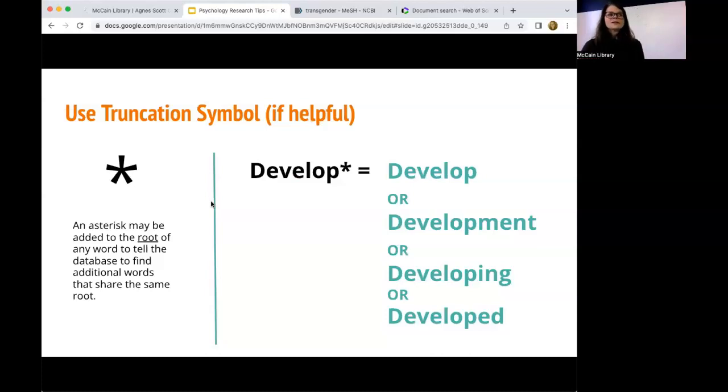So if you don't like typing out OR all the time, there's certain words like development that have lots of different word endings. So here you can see develop, development, developing. A lot of our databases, including PsycInfo, will let you use a truncation symbol, and in this case, it is an asterisk in PsycInfo. And by putting it right where the root of the word ends, you're able to get a search that finds all of these.